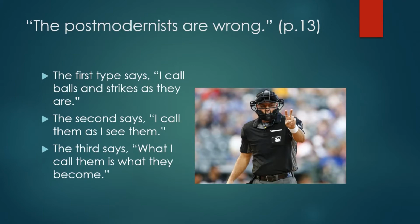So Grinnell's attempts to convince us to abandon the linear model of science and take up a more complex model is his attempt to convince us that science is not like this first type of umpire. It's not just a straightforward, clear, easy, objective, whatever I say is true is true.